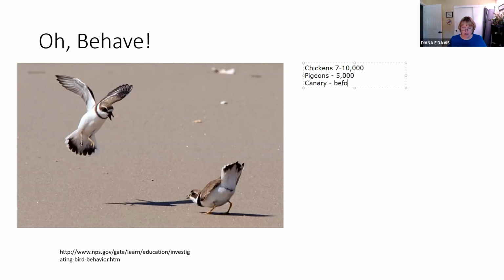The canary, the earliest sign of canaries being domesticated is a painting from 1490. And at that point, they had already been bred to have different colors than the wild ones. Wild canaries are not solid yellow.